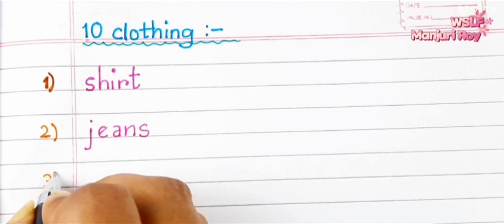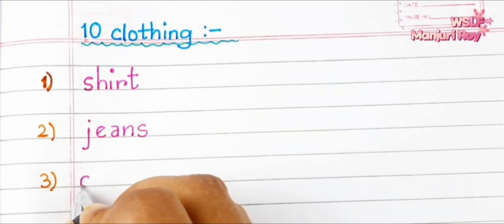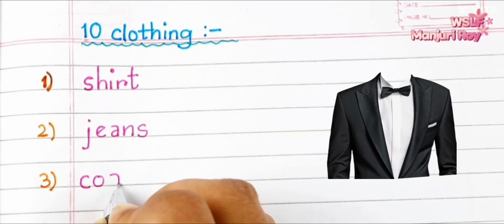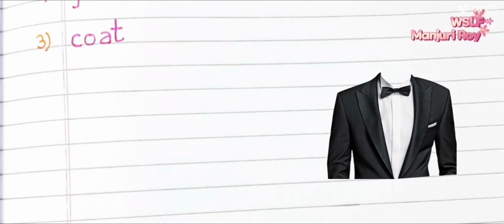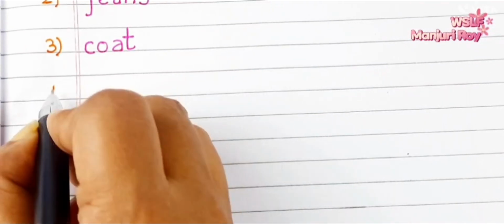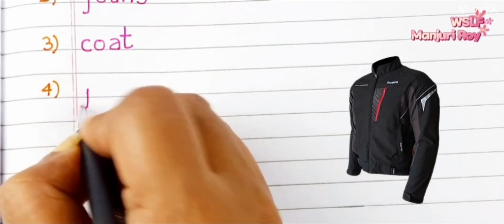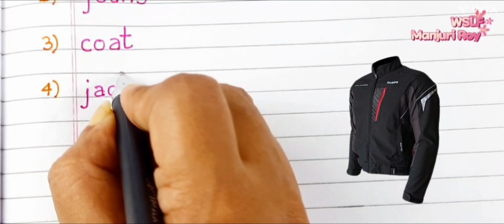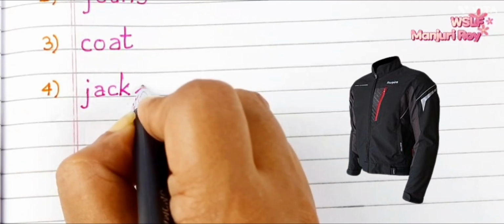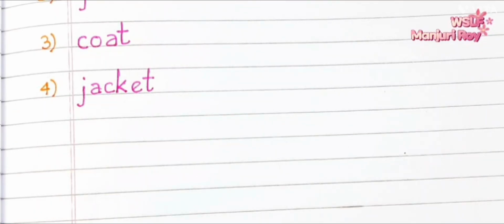Number 3. Coat. C O A T. Coat. Number 4. Jacket. J A C K E T. Jacket.